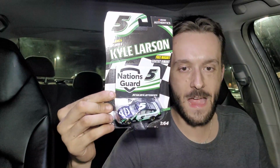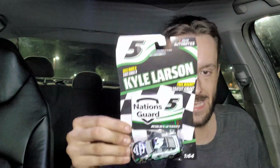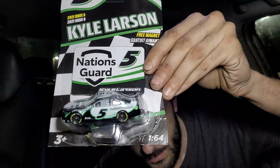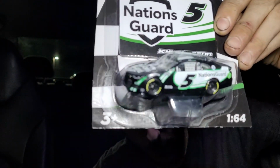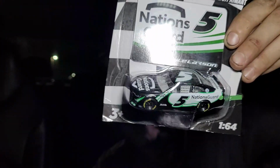But Kyle Larson's number 5, Nations Guard Chevrolet Camaro ZL1. What a lead for Hendrick Motorsports. Probably, as you guys already know, he has been pretty much the dominant driver right now in NASCAR. This is a cool looking paint scheme. I know my good buddy Race Day 2011 already did a review on the 1/24 scale. And yeah, this thing is so freaking cool, man.